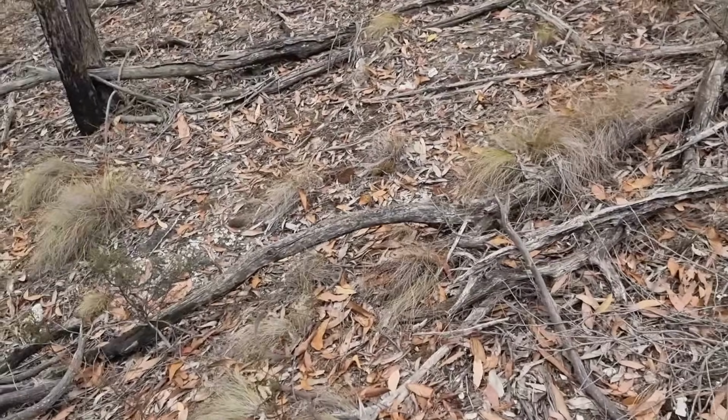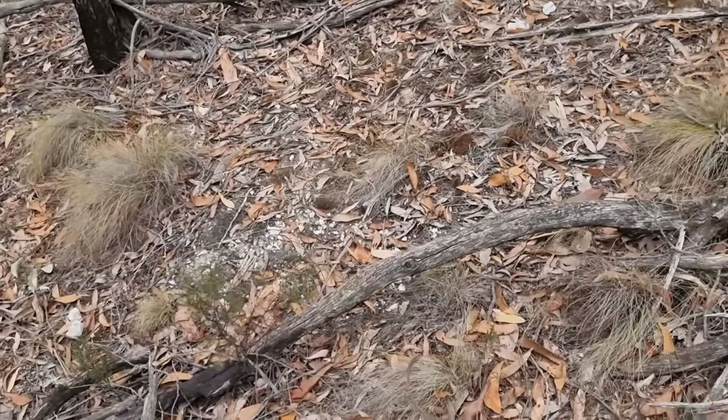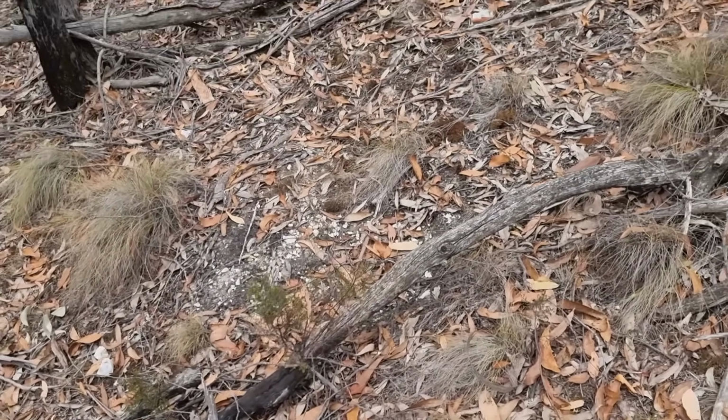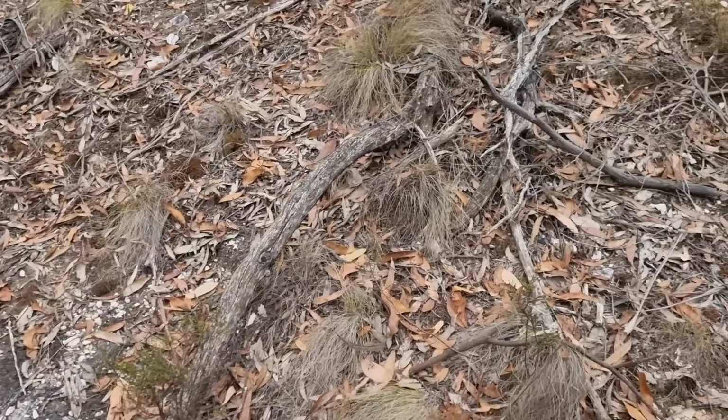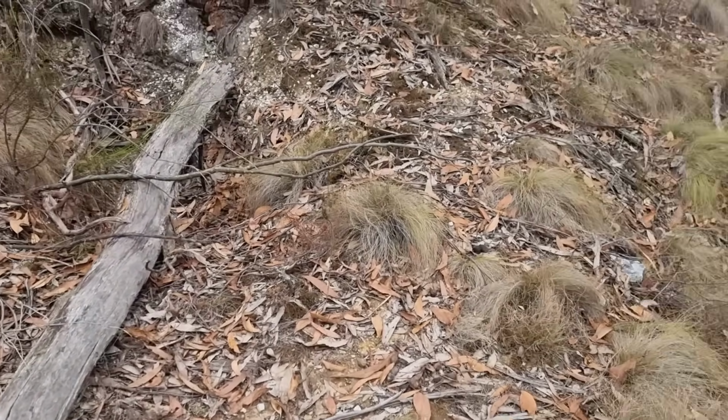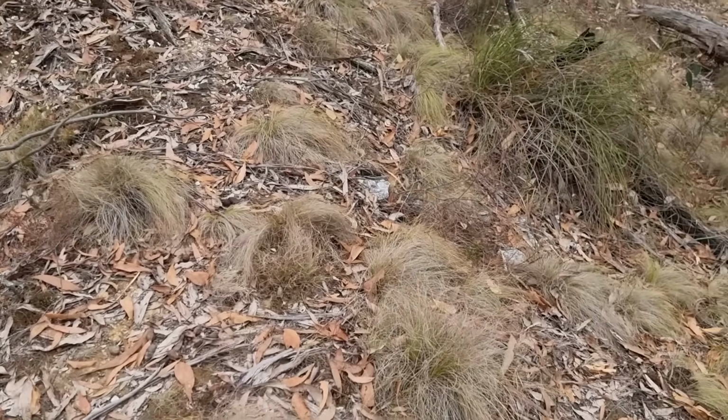So someone's been out here metal detecting already, left their hole open. Don't leave your holes open. There's a lot of people trying to stop us from being out in the bush. That sort of stuff doesn't help. Obviously the old timers left theirs open, but yeah, that was 150 years ago.